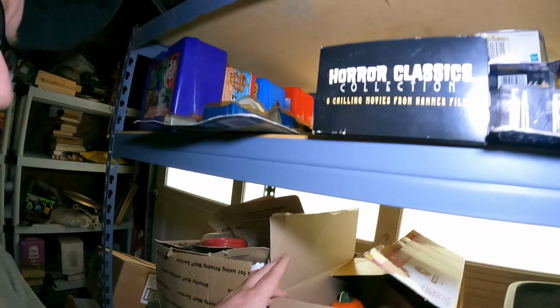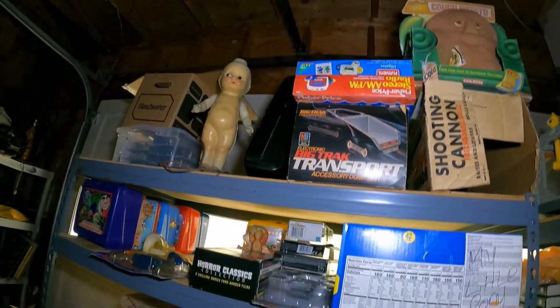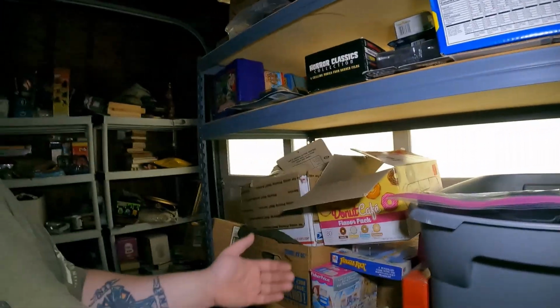Maybe that's another tip for you. Maybe just reorganize your room or categorize your stuff. There's many ways. I'm sure this is probably an OCD person's nightmare right here. Believe it or not, I know where most of the stuff is, but it's still crazy.